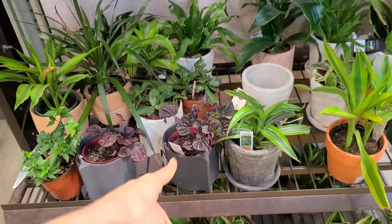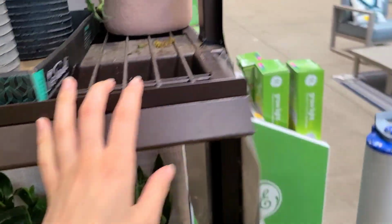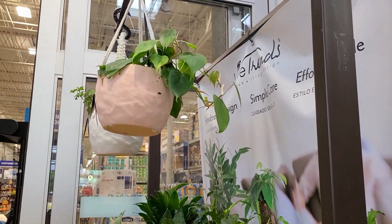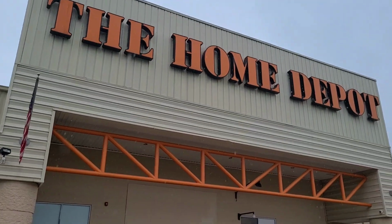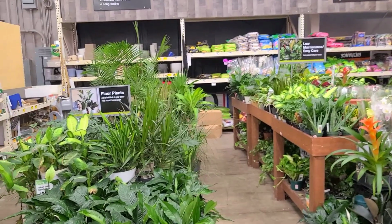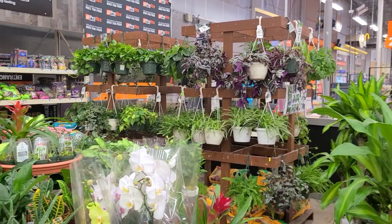So you need a peperomia. Okay, I think that's it. Just this fern. Yeah. Hanging philodendron. Nothing exciting. More pitcher plants and see if any of them are alive.